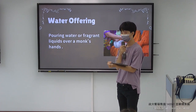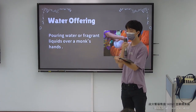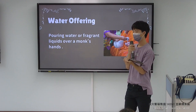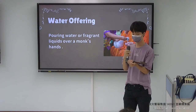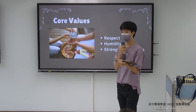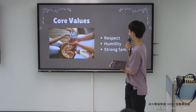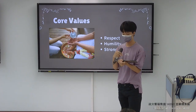And the other gentle action is pouring scented water over elders and monks. This is also a symbol of gratitude and seeking blessings. This tradition reflects the core values of Thai society, emphasizing respect, humility, and also strong family bonds.